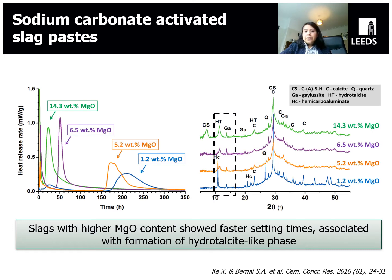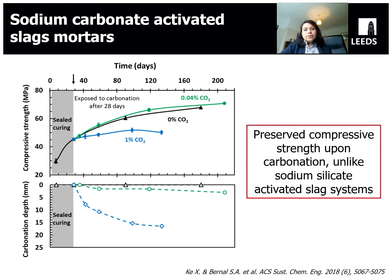So for example, from the durability perspective, when we think about chloride or CO2, it is very interesting and important to promote formation of these layered double hydroxide type phases. So when we expose sodium carbonate activated slag mortars to CO2, the results were quite interesting because usually these materials develop lower compressive strength than silicate activated slag cements. So we might expect a reduced durability performance, but it was completely the opposite.